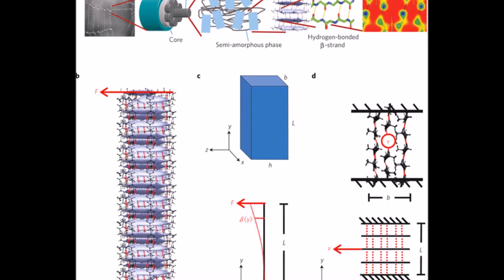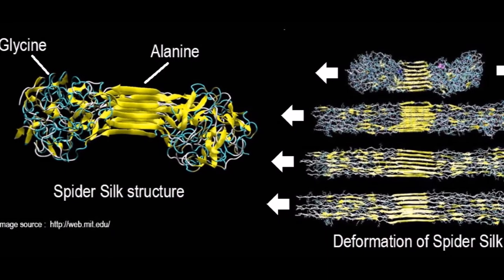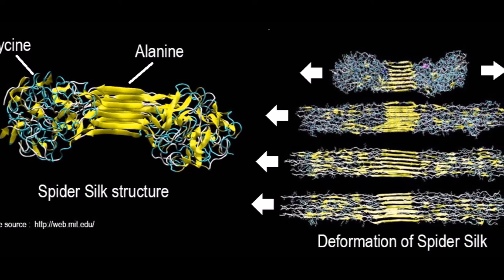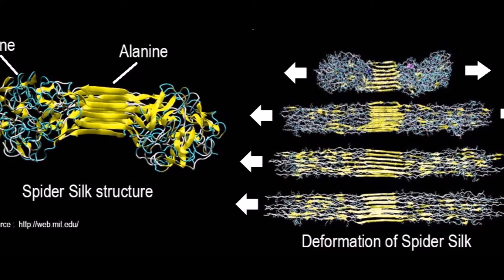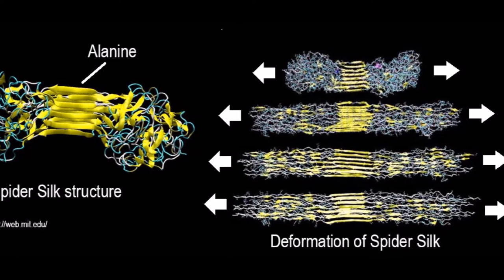These glycine strings bind together the alanine bricks, lending the material stretchiness that allows it to absorb a lot of energy without snapping. The alanine bricks allow a high stress to be applied to the silk without it being overstretched to the point of deformation.